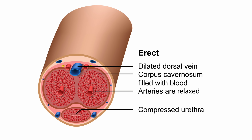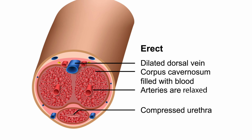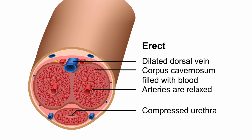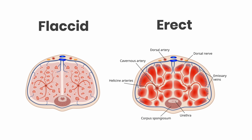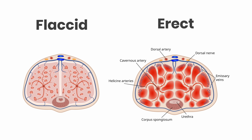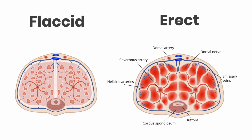Blood engorges into the penis when smooth muscle of the tissues and arteries relax in the corpora cavernosa. Reversing this relaxation causes blood to flow out. This is normal function and maybe a little counterintuitive, since you might think that the muscles would be tense in this state. When blood is engorged for a long time, it's low flow.